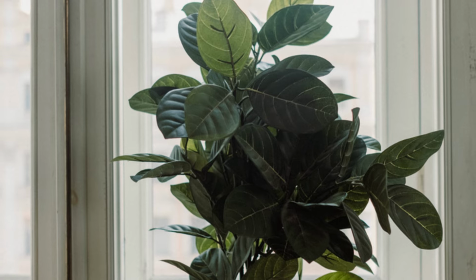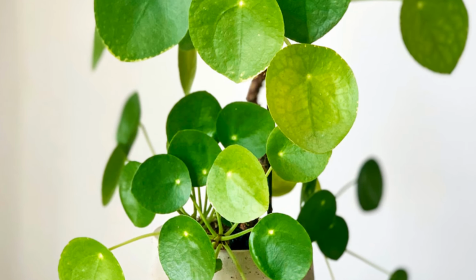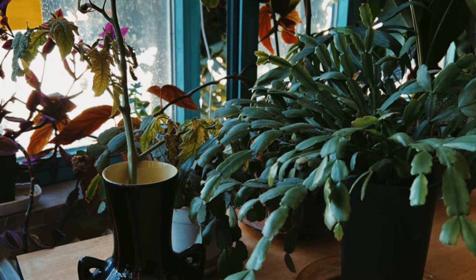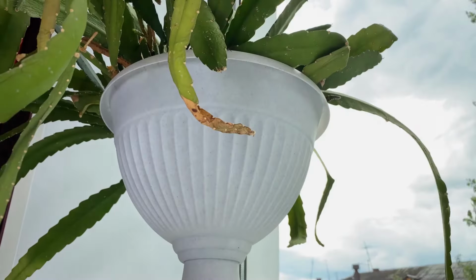Reason 4, improves air circulation. Pruning improves air circulation. Thinning out dense foliage allows for better airflow, which reduces the risk of fungal infections and promotes overall plant health.